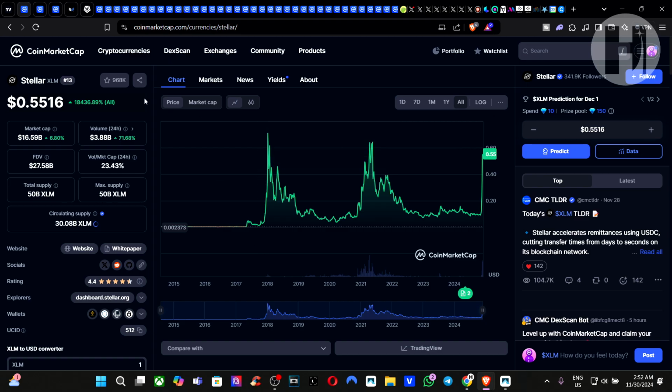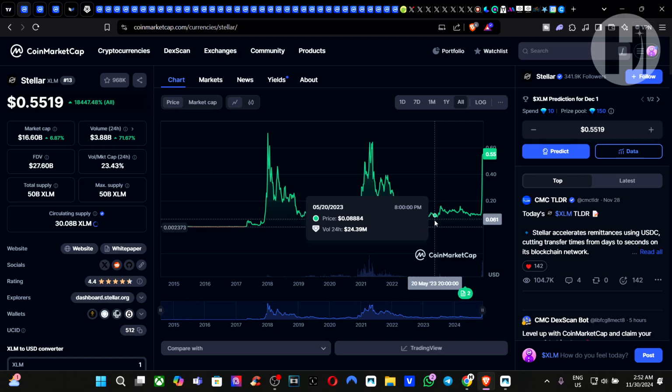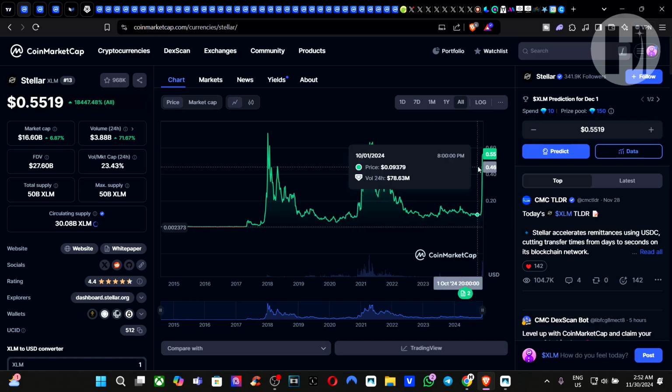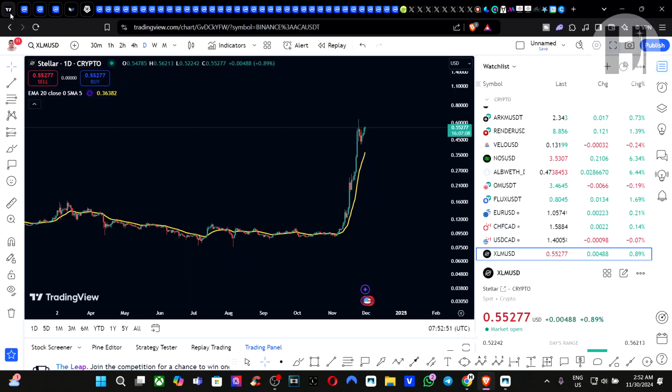So make sure you're not buying this top. This is not financial advice, but you do not want to be buying these local tops. You want to be getting in when it's down here, all right? When it's in the negative, when it's boring. Now everyone's flocking into these coins. Don't be their exit liquidity guys. Be smart. We've spent 2 years talking about the importance of buying at these lows. So don't go in and ruin everything by buying the local tops. I'm not saying it's not going to go past 55 cents, but there could be a significant retracement to come.